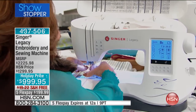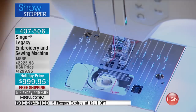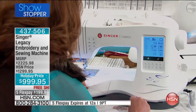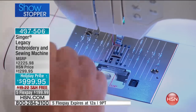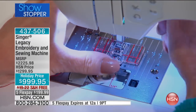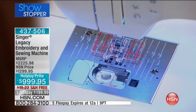So I would. But the fact that it also does embroidery is crazy. So right now, I just want to show you the elongation. I'm going to snap on my favorite foot. It is the parallel stitching foot. And yes, it comes with this machine. Also, you're getting presser foot pressure control. It's a knob on the left side of the machine.